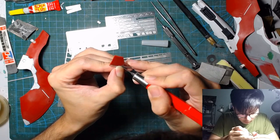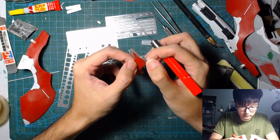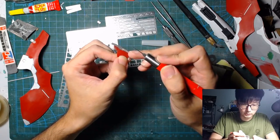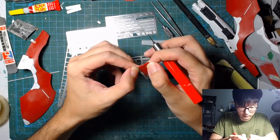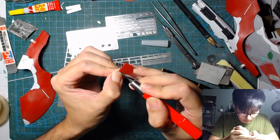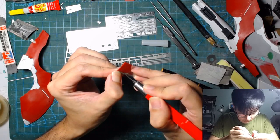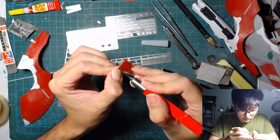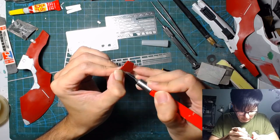One of my concerns with using a metal template or stencil is that because it's metal, and my BMC is also metal, I hope it doesn't scratch or damage the chisel, or vice versa, that the chisel will damage the stencil. Okay, so I'm going very lightly and gently across all the horizontal lines or vertical lines, depending on how you see it.